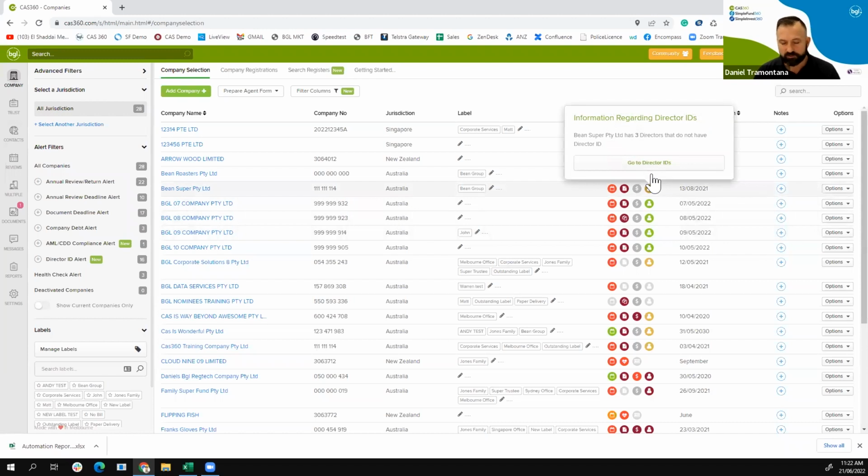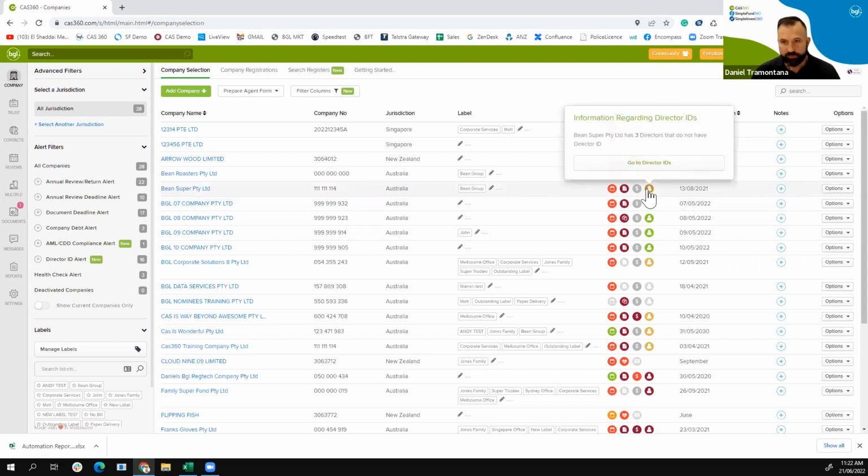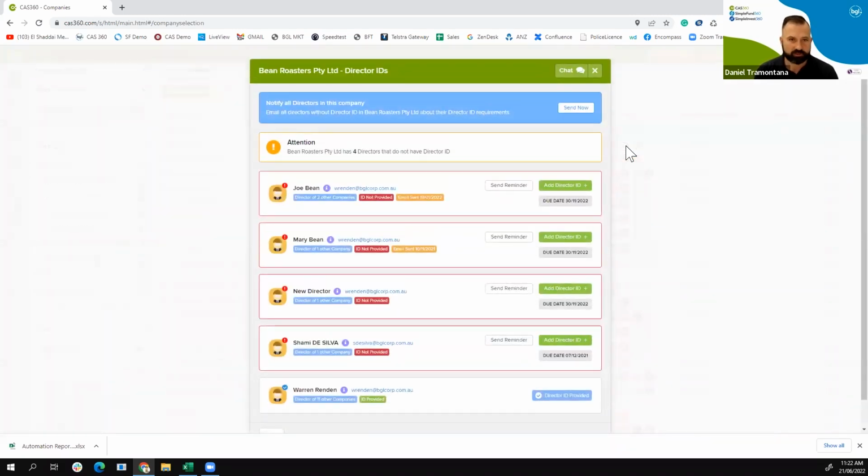The team has been phenomenal in developing what I believe to be the best system for managing your director IDs. So within CAS 360, anything that's in green tells you that you have the director IDs for the clients. For those that haven't got the director IDs, you can see in this case here, and I'll hover over a couple of them, you've got information regarding director IDs. Bean Roasters has 4 directors that don't have a director ID. So let's go to director ID. The system tells you who they are.